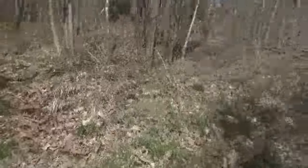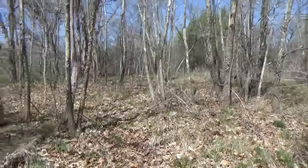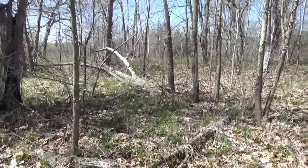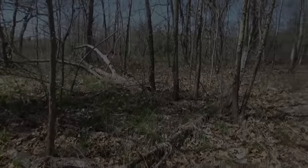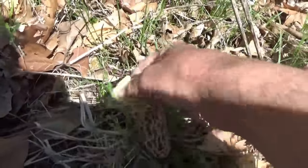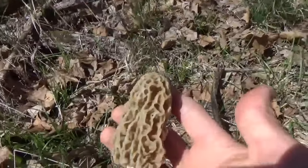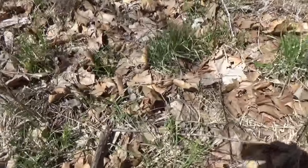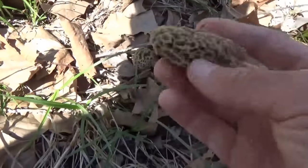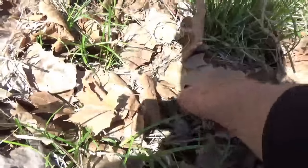Look at this sycamore grove I found though. This is what you look for. This is beautiful. Good shade, good grass, and just sycamores everywhere. Pretty. I'm just right over here. Looks like I might have accidentally stepped on it coming in. Two of them right next to each other. Yeah, I might have made a mistake there.